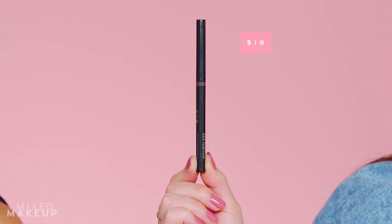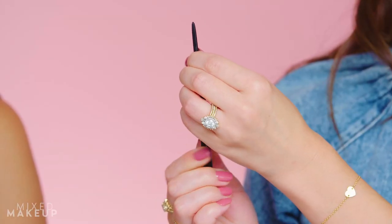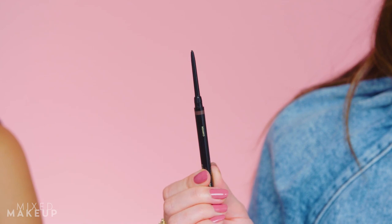So let's talk about the price difference first. This is $18 for one pencil from Hourglass, which doesn't sound wild. But this pencil, you go through it so quickly. So fast that you have to have backups on you all the time. There's also something about it that when you turn it up, you cannot retract it. So be careful. It's stuck. Once you pull it out, you turn it up, you can never go back.